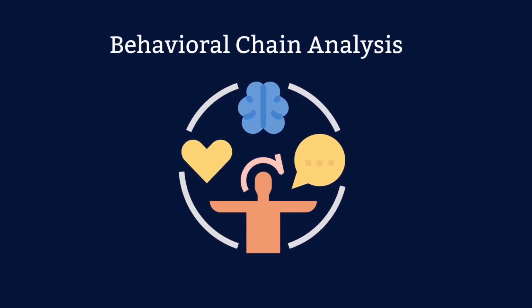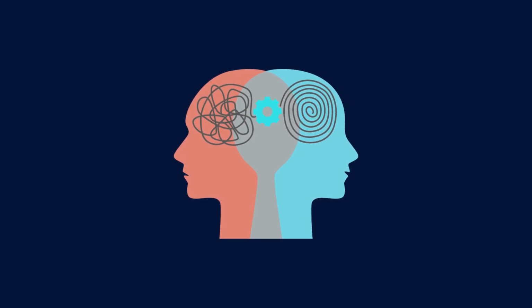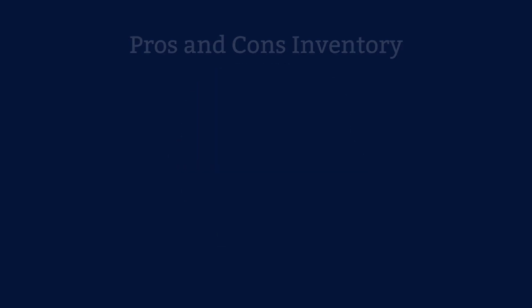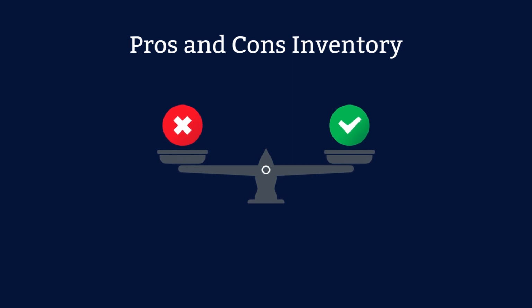Behavioral chain analysis. This technique is similar to chain analysis, but focuses more on the behavioral patterns and consequences of unhealthy behaviors. It involves recognizing how their behavior affects others and themselves and developing healthier coping strategies. Pros and cons inventory. The pros and cons inventory encourages individuals to weigh the potential benefits of a certain behavior against the potential risk.